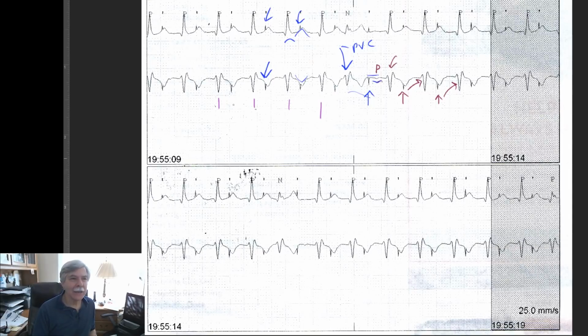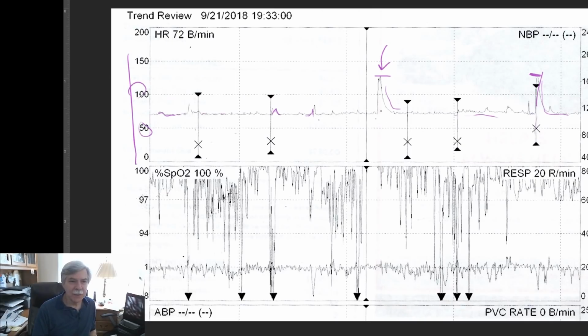When you look at the trend, you see that there's this big burst of activity, and it goes on for maybe about 5 or 10 minutes, and then the rate gradually comes back down to normal again. And that's what was happening.